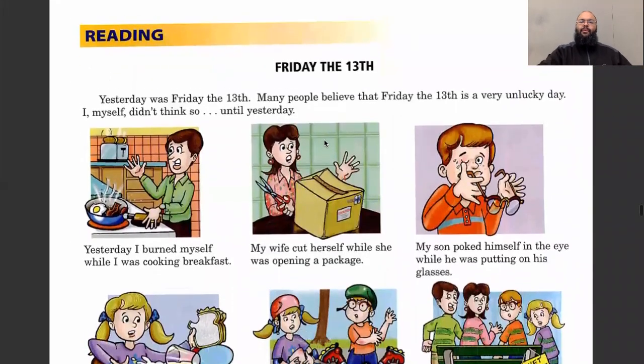And we're going to do a reading about Friday the 13th. Friday the 13th is supposed to be a scary day. Some bad things are supposed to happen because it's a day where there is not too much luck. For some people, we know that's not true. But let's read it so you understand. You need to know that before we read it. So here we go. Friday the 13th. Don't forget that. TH. 13th.